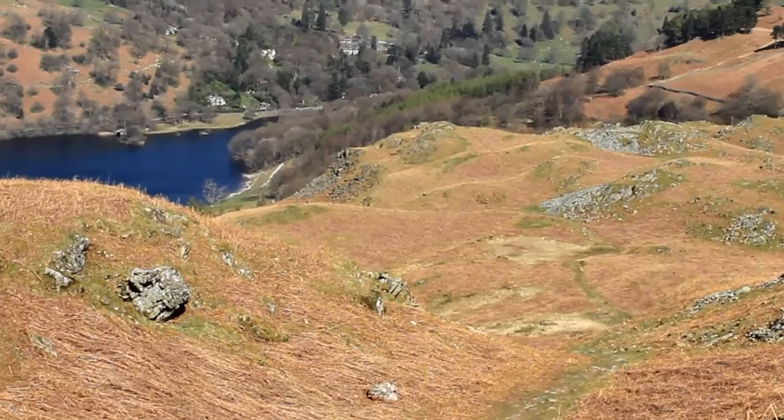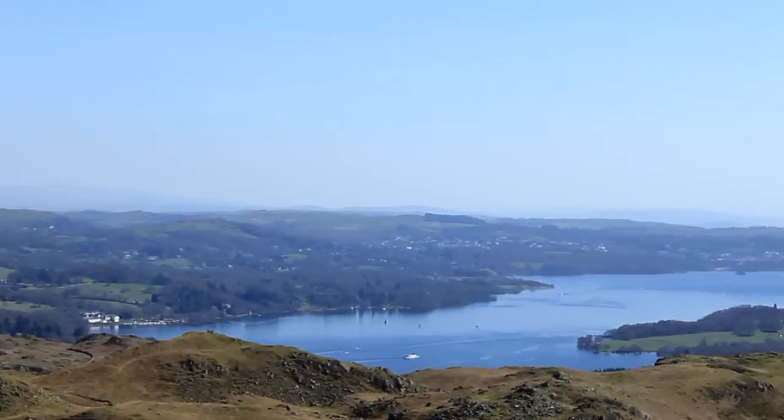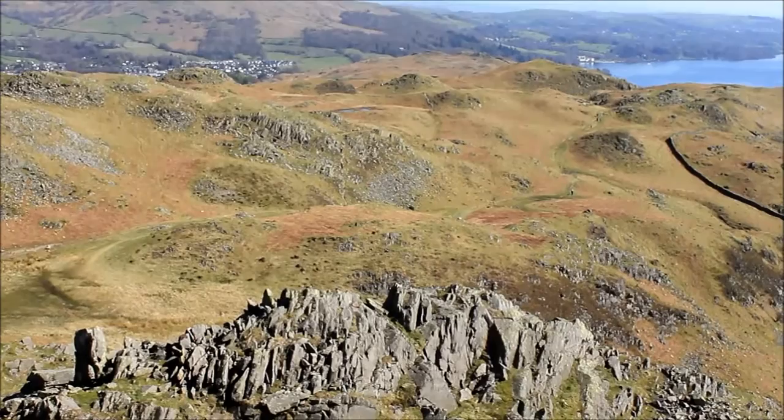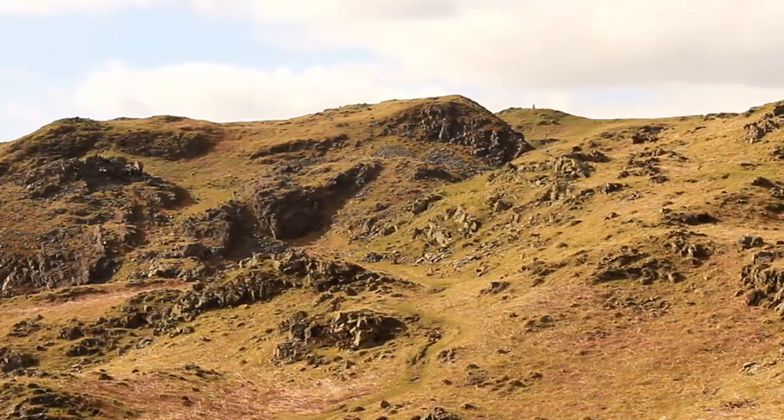And if we look back the way we've come, there's Windermere, Queen of the Lakes, looking absolutely beautiful in the afternoon sun. Once you get to the top of the fell, it's hard to believe that Loughrigg is only 1,100 feet high and we're no more than 2.5 miles from the busy village of Ambleside. Little wonder then that it's held in such high regard by everybody.